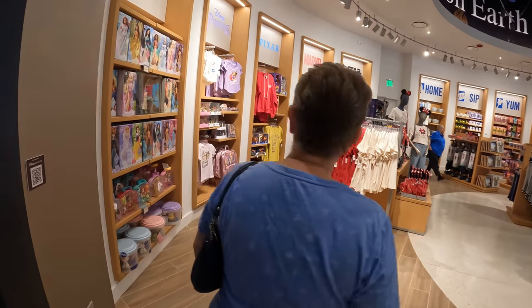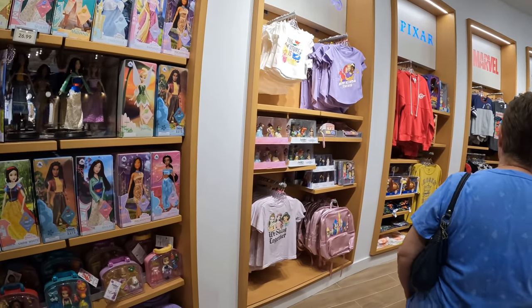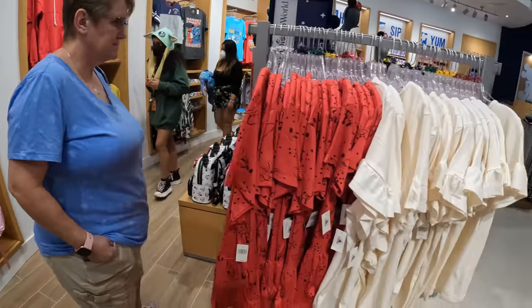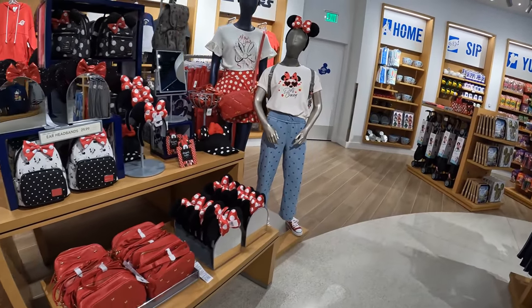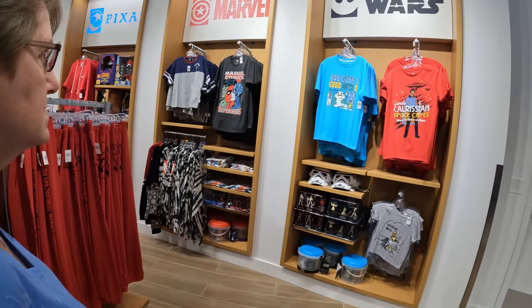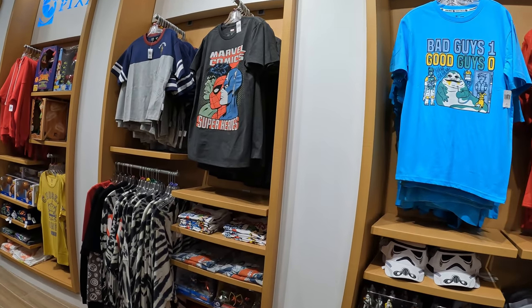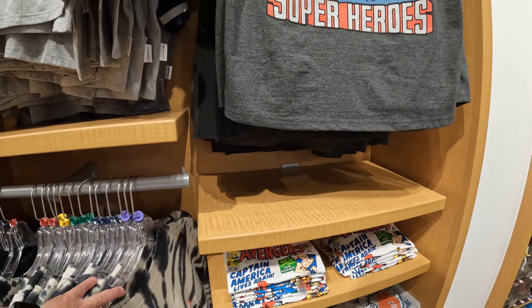And then, of course, you've got just a very small selection of all your different princesses, Pixar, Marvel, Star Wars. Very limited. I thought it'd be bigger, actually. But I mean, it's better than nothing. Especially having that ticket centre here, where you can go and organise things. If you haven't bought tickets, that's when you come. Or getting your passes or all that kind of stuff. Organising your evening events or whatever.